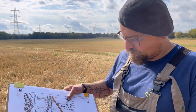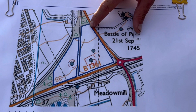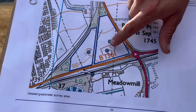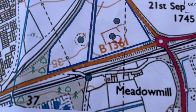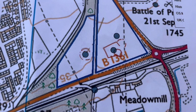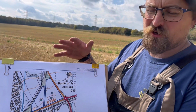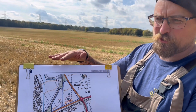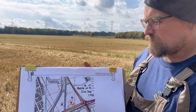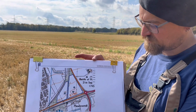If we have a look at the map here, we are currently standing roughly here at the top of the field next to the road. What we have is these circular or sub-circular features either side of the Waggonway. These have been interpreted as prehistoric settlement features. There's a lot of them across East Lothian. The flatlands in East Lothian have a really good ability to create crop marks, largely due to their use as agricultural fields and the differential soils that exist in it.